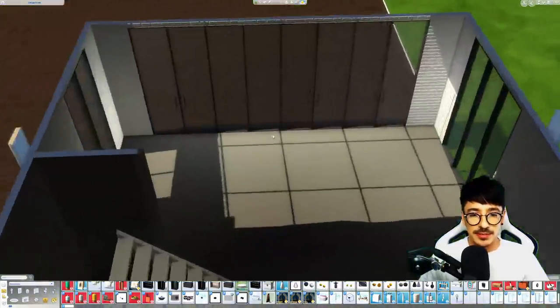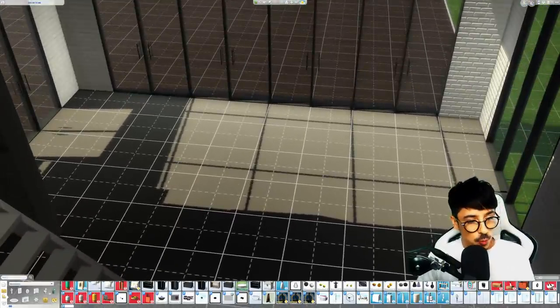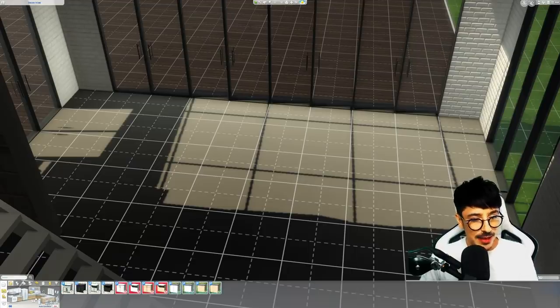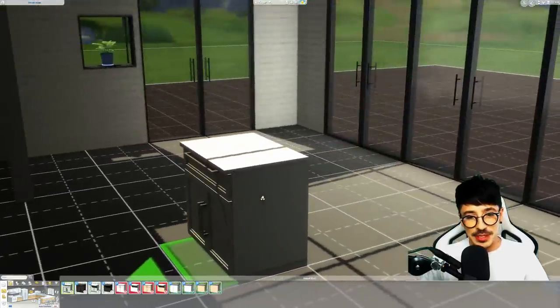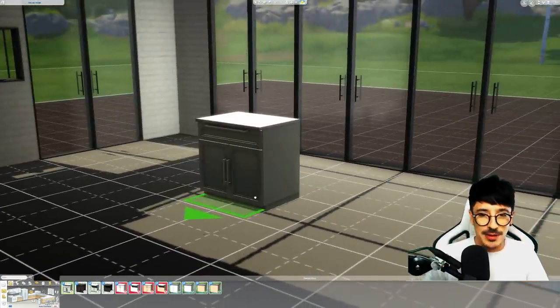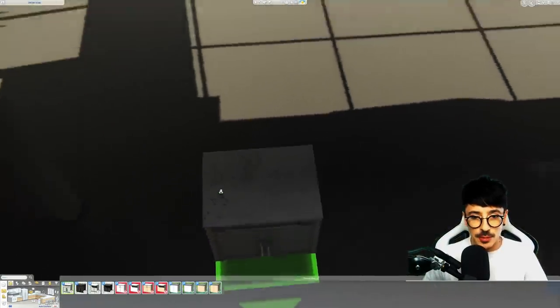I've downloaded lots of lovely CC to be able to do this. I'm unsure which items we're going to be using yet, but I'm going to have a little goosey through and see what we can do. I love this one because, you can't really tell in this light, but it's got a marble top and I love marble top kitchens.